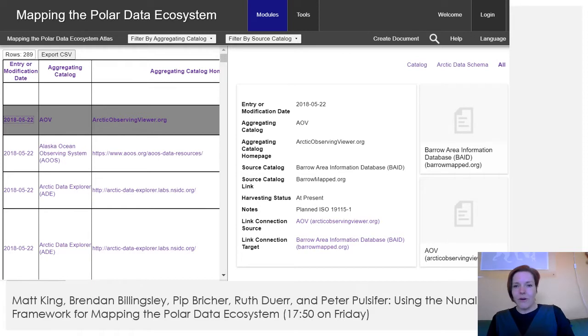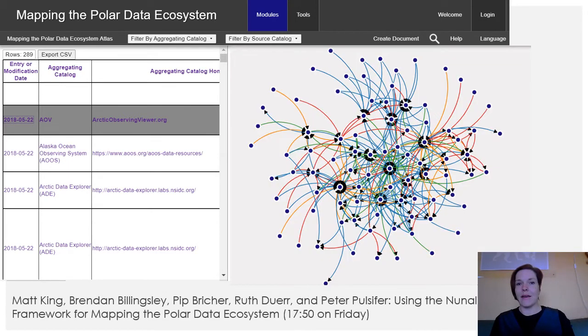So the very kind folk at Carleton University and CCADI have developed this tool, which is in beta, and Matthew King will be telling you a lot more about tomorrow at 1750 UTC. And this is a sneak preview of what it does. It has all that information from that original spreadsheet and allows you to map that, and so we can see those relationships in a graphic way. It allows us to add new records, to edit those existing ones, and maintains that history of changes.